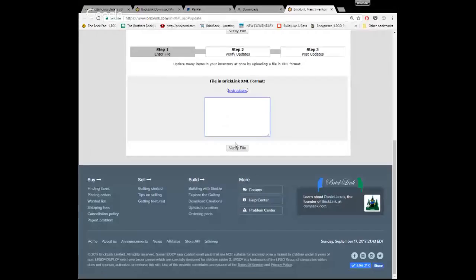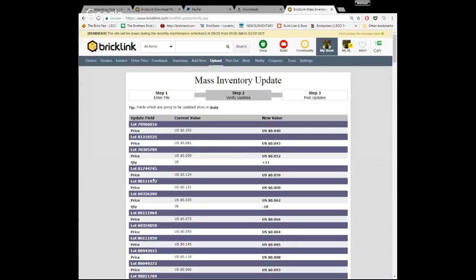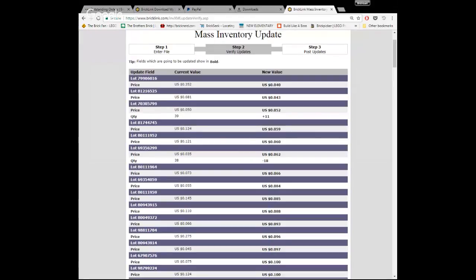I'm now going back to the other screen right here. All right. I'm pasting my information in there, hitting verify file. And you can see right here, quantity 39, it's up 11. Quantity 38, it's down 18. All right, so this is how you can also manipulate all of your pricing and all of your quantity through here as well.